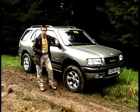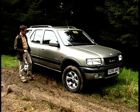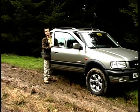This is the new long wheelbase. It's the V6 Limited. It's the top of the range, leather everywhere. And I'm going to get my muddy boots all over it.